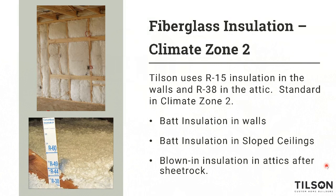And then we don't do the blown-in insulation until after the sheetrock is there in the ceiling to hold that. But actually, this is where one of those kind of downtimes occurs. People ask us, why is nothing happening? And that's because the house is currently sitting at this stage for inspections.